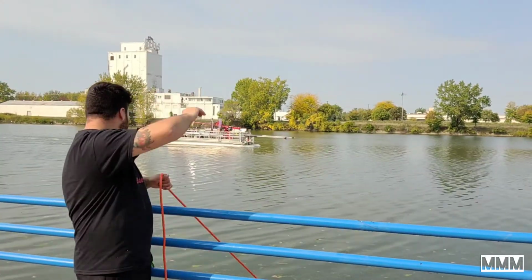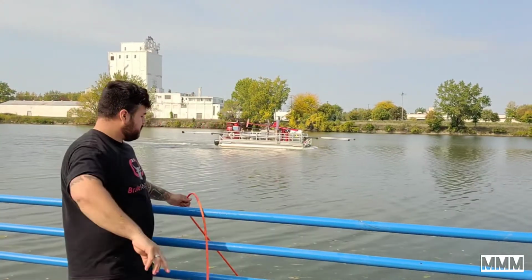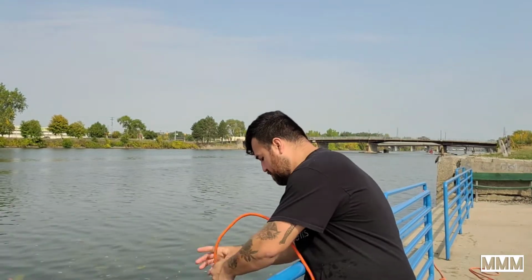We got a little boat coming through. Hello. I guess that sign's a little bit of a change of luck. That was a big piece. I found a piece of sign before, but ooh, never that piece.